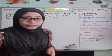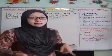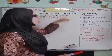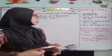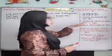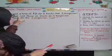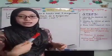In this story, the items given are books and magazines. Do we know the number given? We know there are 8 books and 3 magazines. Then the next step is to identify the value of each item. For the books and magazines, they give you the value. In this case, the value is actually the cost.